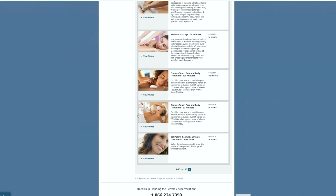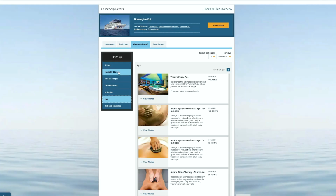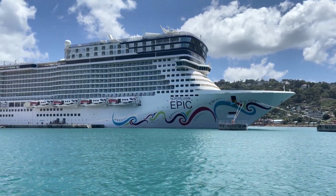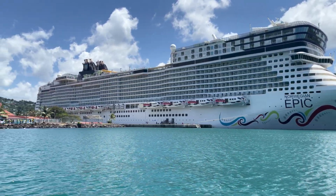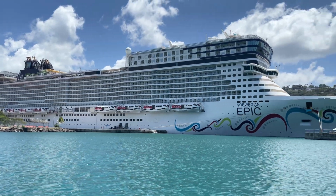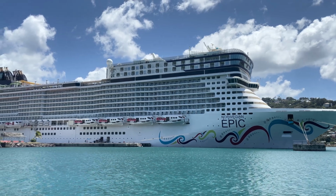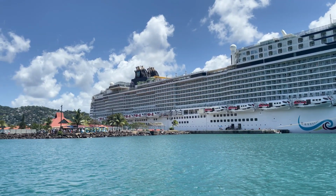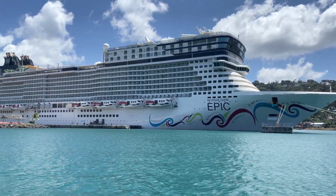So what did I think of the Norwegian Epic? I think it was a good ship, but I would not rate it my favorite ship I've ever been on. Why did I go on this cruise to begin with? Well, I really enjoyed the idea of going to the ABC Islands, which I've never been to, which was the Southern Caribbean. And I just enjoyed the idea of going on that. Now, the ship itself, the Epic, I really liked it, but I didn't love it. It's like when you go to a restaurant, you like something, but you don't love it.